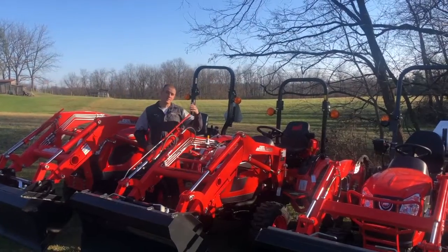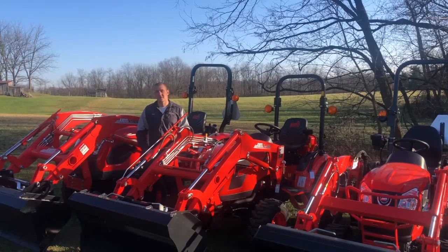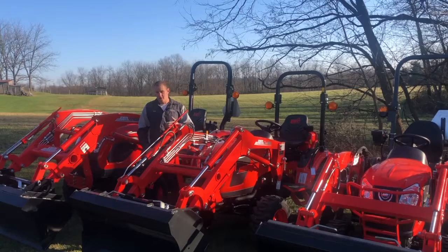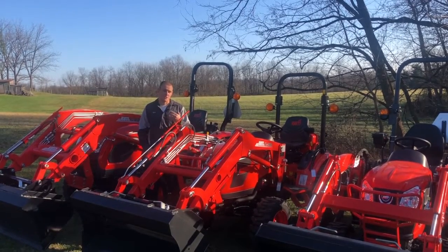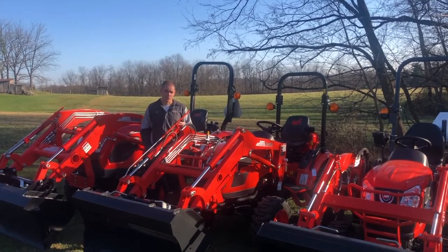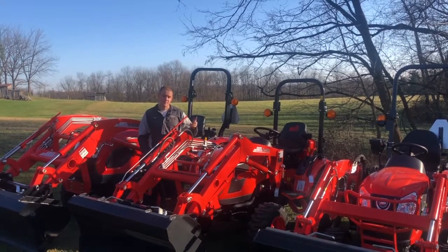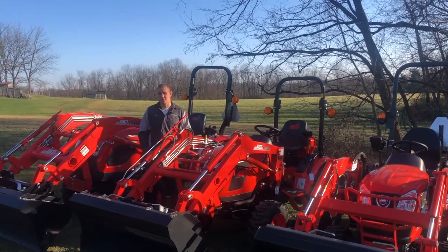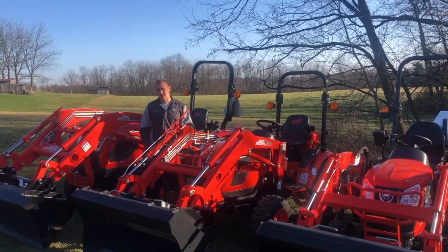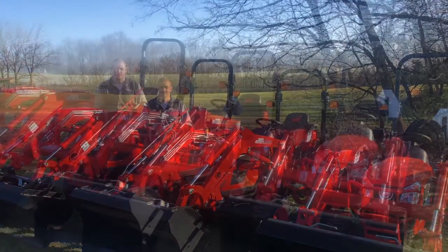As I mentioned, when you move from the CS to the CX to the CK series, you're moving up one frame size with each jump while maintaining that 25 horsepower. Some differences you're going to see in addition to weight when you move up frame size is tire size. All three of these tractors have R4 or industrial style tires on them, and you can see there's a noticeable difference in tire size between the different frames. The other difference you're going to see is in loader lift capacity. It's going to significantly increase as you move from series to series.